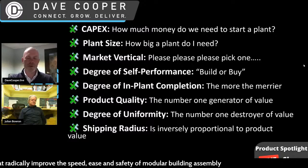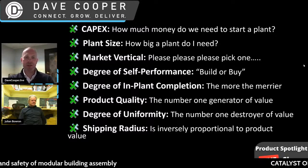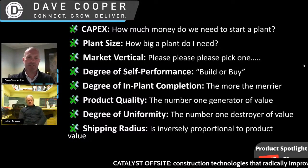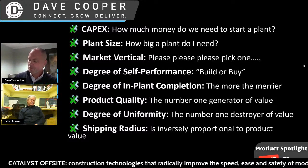Well, you've got to know who you are and what you're building. And then what you're saying is once you understand who you are and what you're building, then you can back into the plant size based on what you need to put out to generate whatever value or income you're looking to generate from it.